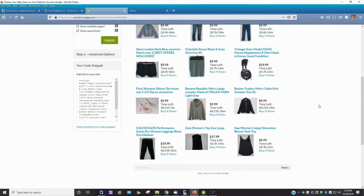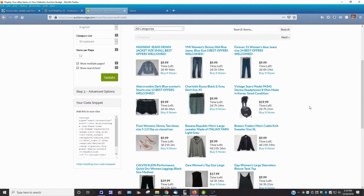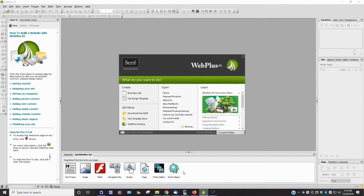So now you can see we got 12 here. What's going to happen is once you do that, you're going to get the HTML code, this little snippet. But before we do that, I have the window open over here for my home page. This is for Web Plus, to start just a demo, just to show you how it is. So we're going to start a new site here.